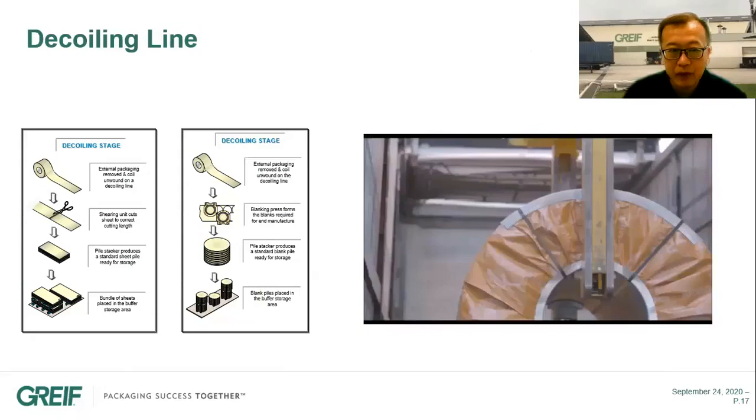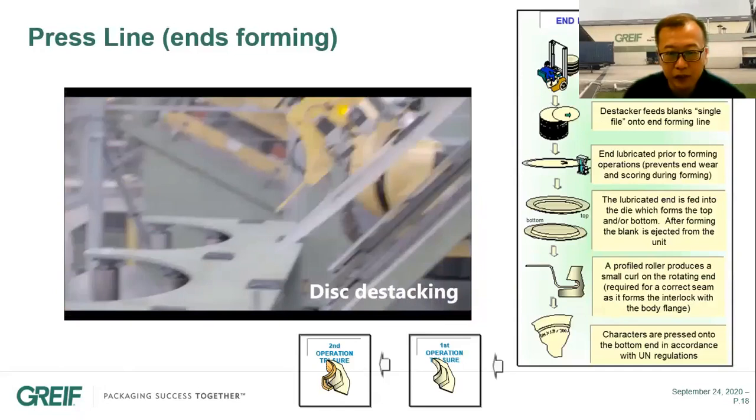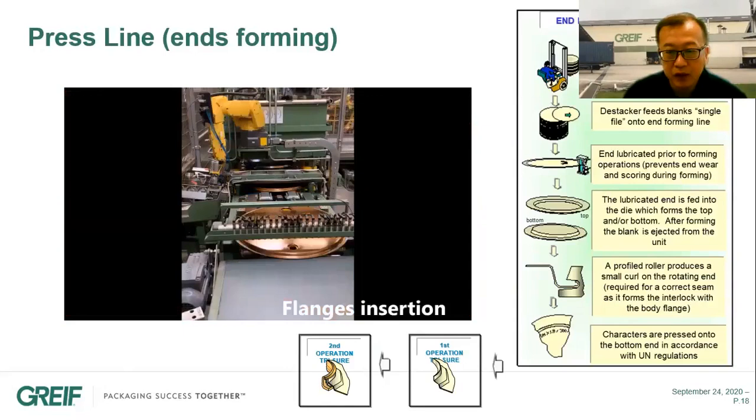For end forming, every disc from different gauges is stacked into the line. We have the tops and bottoms end press. The bottoms make the disc embossing. And then we have the top, which punches the two holes that make the opening of the drum. After that, we have the flanging, which inserts the tops and makes the screws. Next.